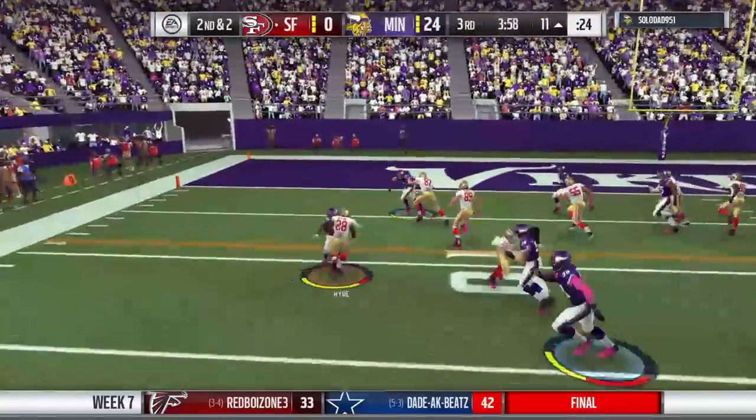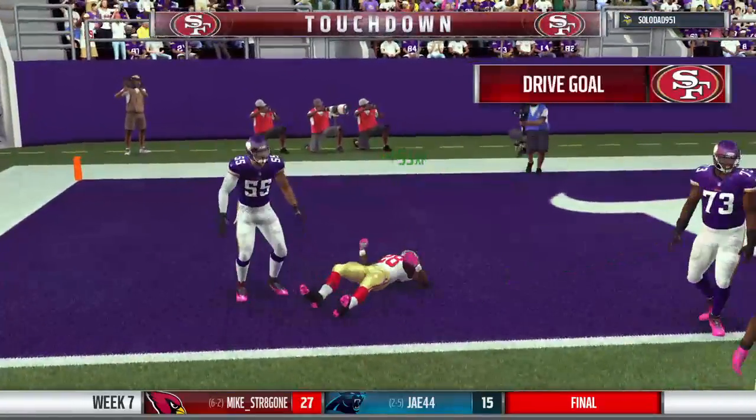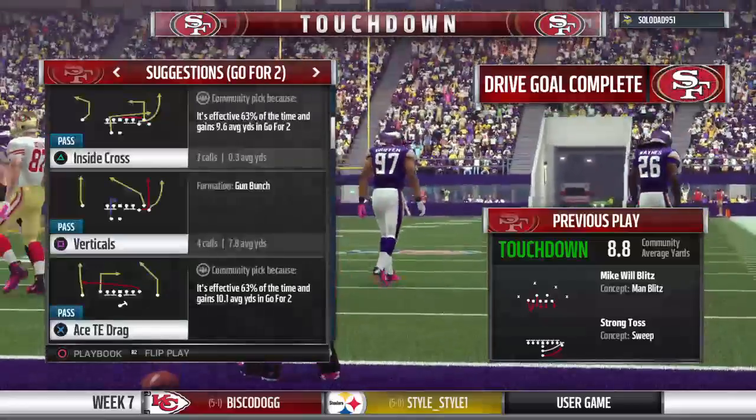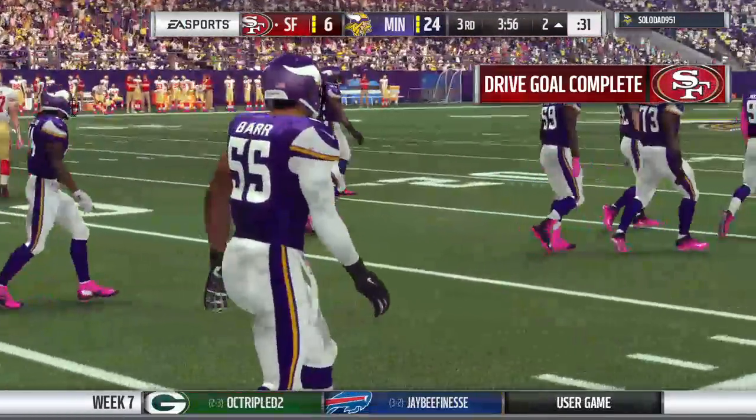Back to the ground. This time it's Hyde. And he will fight his way into the end zone for a touchdown. Carlos Hyde, his 9th touchdown of the season. And the 49ers get a score closer.